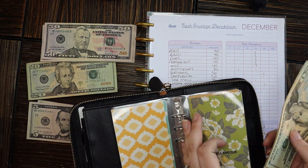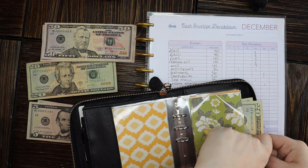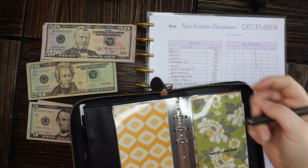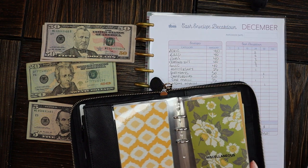I like to keep all of my numbers nice and even round numbers. Makes it super easy to remember. $40 all the way down the line for my cash envelopes. It works out for me.